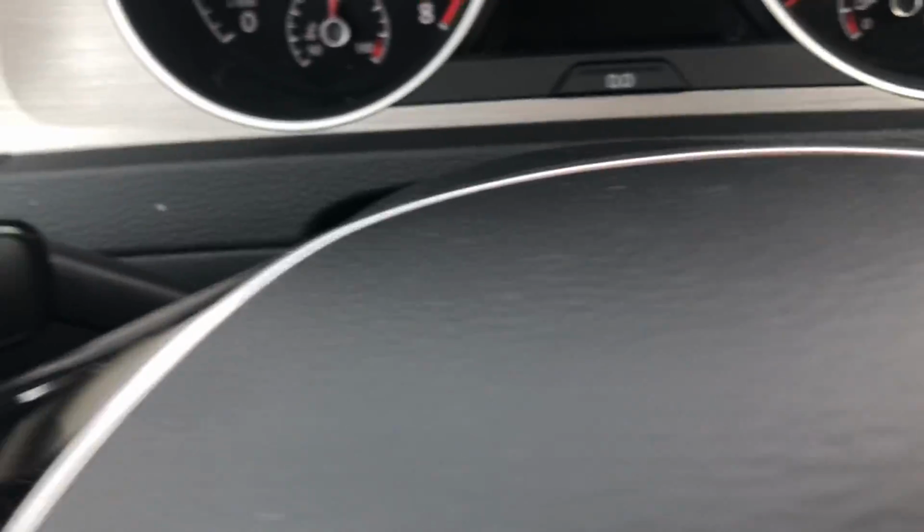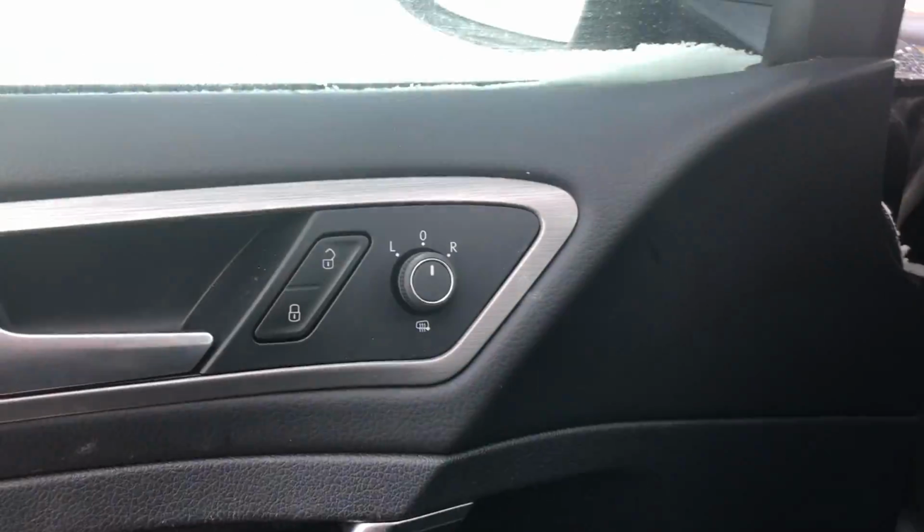Now it's going to be a little windy. I'm going to take us outside. We've got electric mirrors as well and heated mirrors.